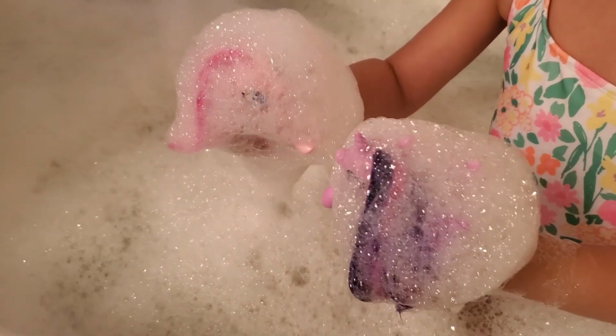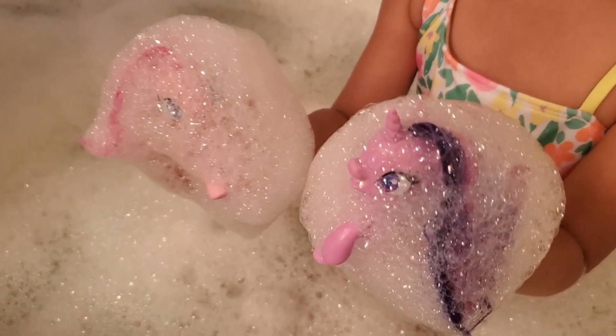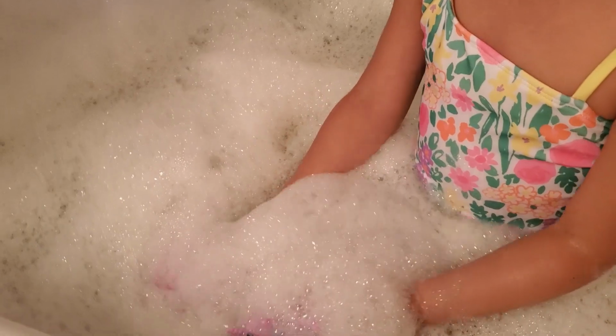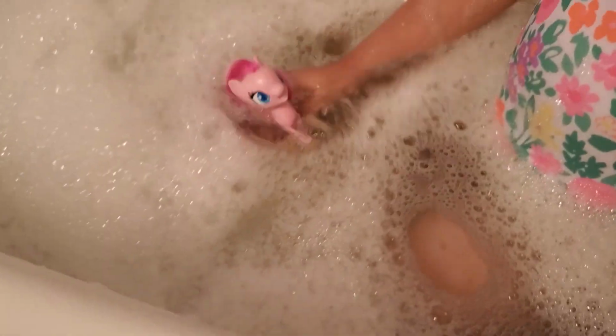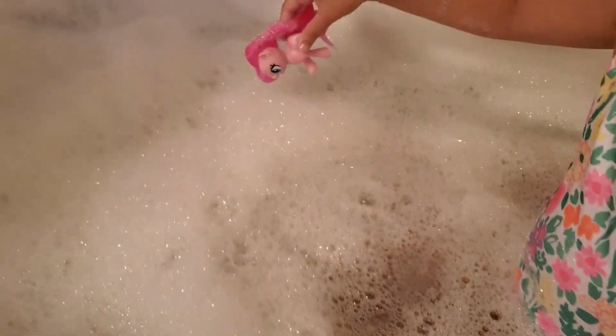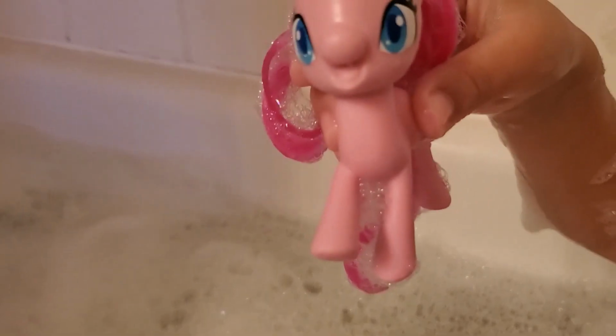Fun. We're bubble monsters. Oh my gosh. Ready? Bubble monster. Boom. Oh, it's not monsters. It's just ponies. Oh, look. Bubbles. Hey, ready? Watch. I'm gonna put sticker hose in. It looks like shoes. Bubble shoes?